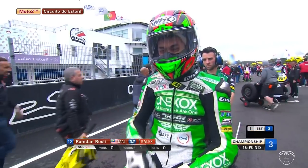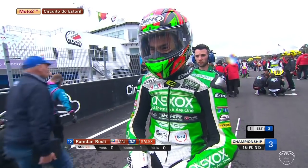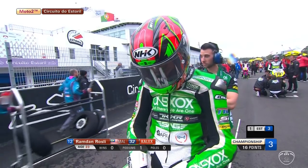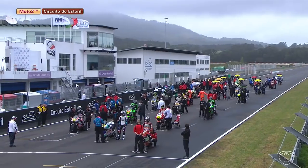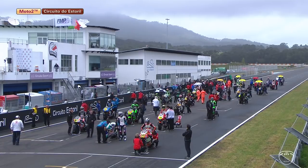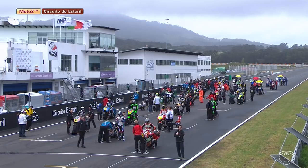Yeah, and here is the number 32 of Ramadan Rosli, the Malaysian rider on the 1XOX TKKR SAG Team Kalex. Debut podium for him last time out. Yeah, great, great result from 12th on the grid. But yeah, like you say, for tyres, it'll be interesting to see what everyone's chosen. Can't quite see at the minute. Well, everybody's still got tyre warmers on, so we'll have to wait for the warmers to come off for us to have a good look.